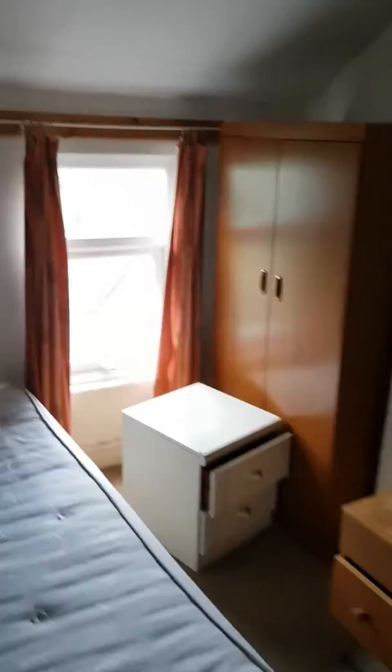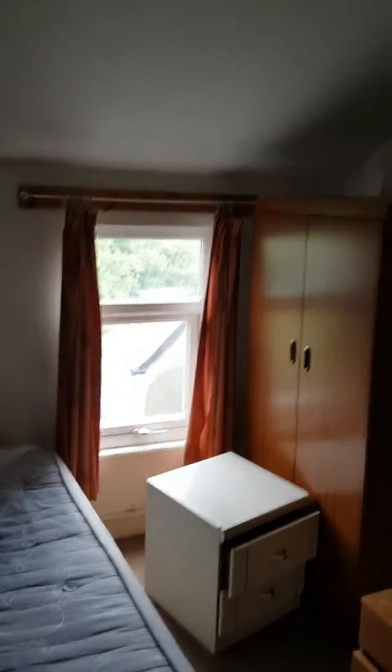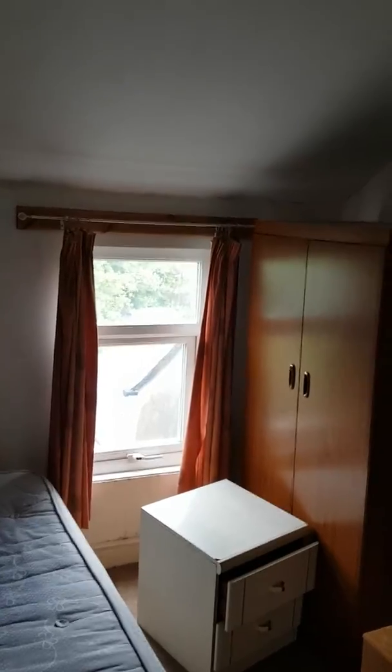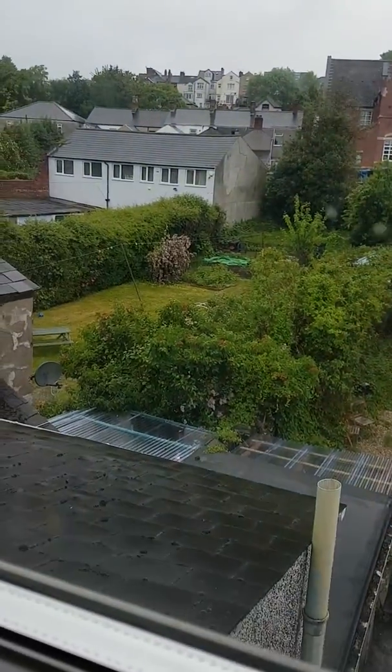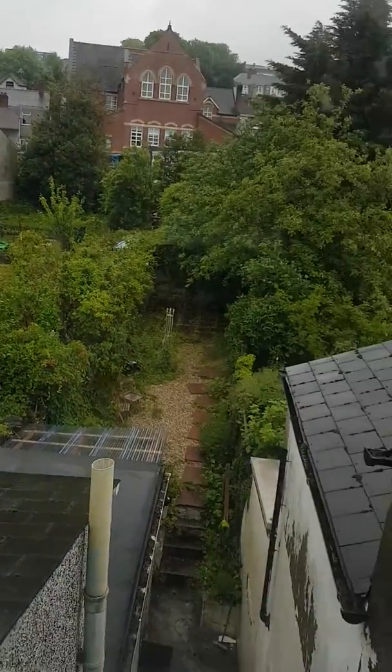But hey-ho. The plan that I'm trying to use is never go below a queen-size bed. Double, ideally, wherever you can. But never go for single if you can help it, because tenants want to know that they can bring someone home, potentially. So yeah, that's the outside view. Someone next door has got a really nice garden, which helps the view from this perspective.